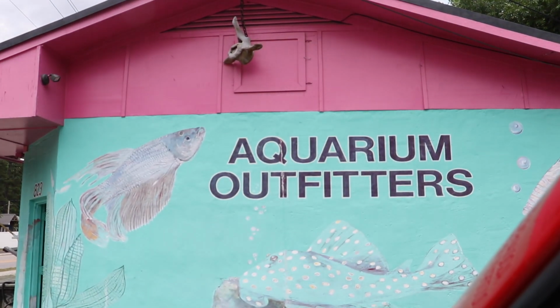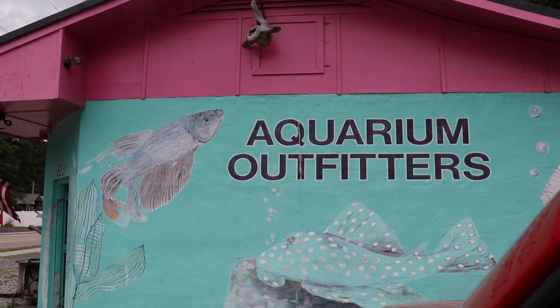This is what the building looks like. It's called Aquarium Outfitters in Wake Forest. Come pick you up a yellow bullhead and raise them up. Those fish get around 5 pounds is the big one, about a foot long, but they get extremely big heads and fat little bodies, so they'll be cool to raise up in a tank.